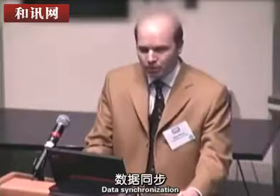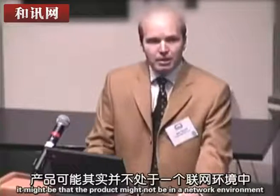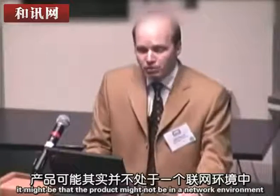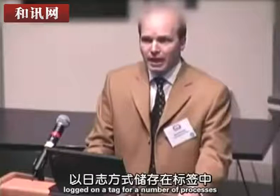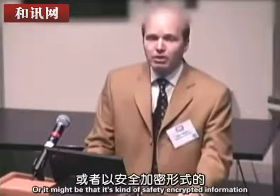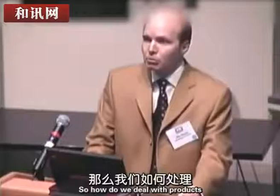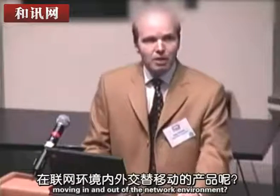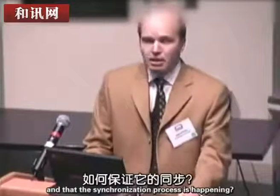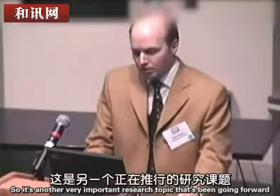Data synchronization. We're finding that in many applications, the product might not be in a networked environment. So we might have to store information locally on the tag for a number of processes, or it might be safety critical information that has to be stored on the tag. So how do we deal with products that are moving in and out of networked environments and make sure that the data is updated in the appropriate way and the correct synchronization processes are happening? That's another very important research topic that's been brought forward.